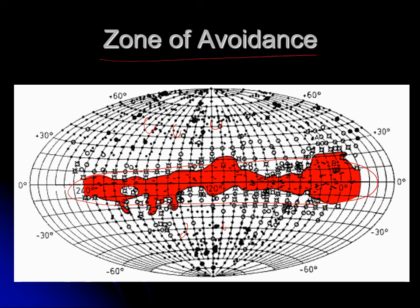So why are the galaxies avoiding that spot? Well, they're not avoiding that spot at all. There's plenty of galaxies there. We just can't see them. Why can't we see them? Well, I just said that lines up with the Milky Way. So the plane of our galaxy, that means that the dust and gas that makes up our galaxy kind of gets in the way right there.